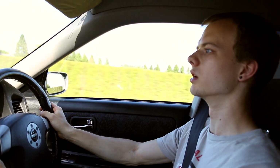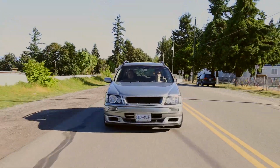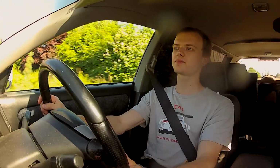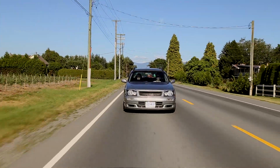There it goes, 4, really loud. Oh yes. Okay, there it pulls. And nice little crackle on shift too. Not too bad. It really starts to scream at the top end of the rev range.